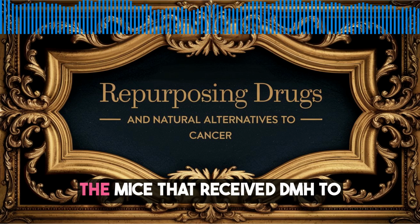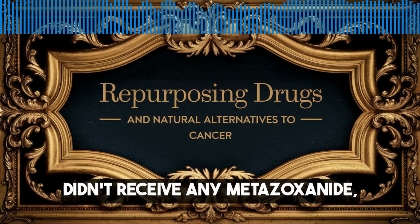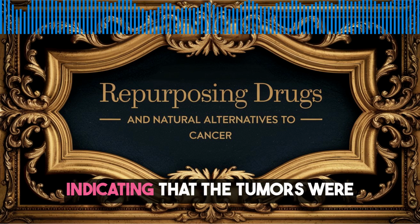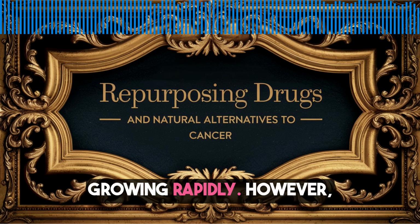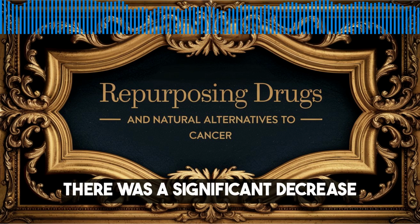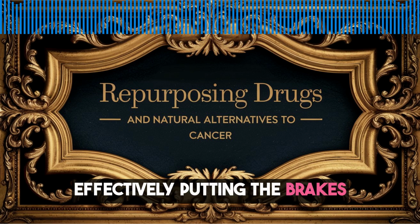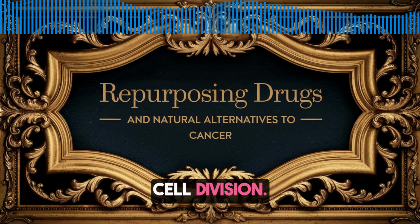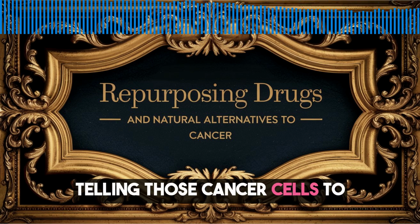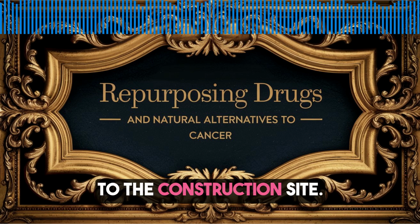As you might expect, the mice that received DMH to induce the colon cancer but didn't receive any nitazoxanide had a high number of cells with lots of PCNA, indicating that the tumors were growing rapidly. However, in the groups that received nitazoxanide, there was a significant decrease in PCNA levels, suggesting that the drug was effectively putting the brakes on the uncontrolled cell division. That's really promising. It's like the nitazoxanide was telling those cancer cells to slow down and get back in line. It's like it was restoring order to the construction site.